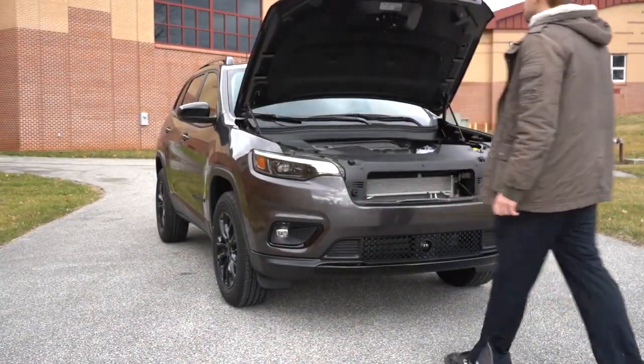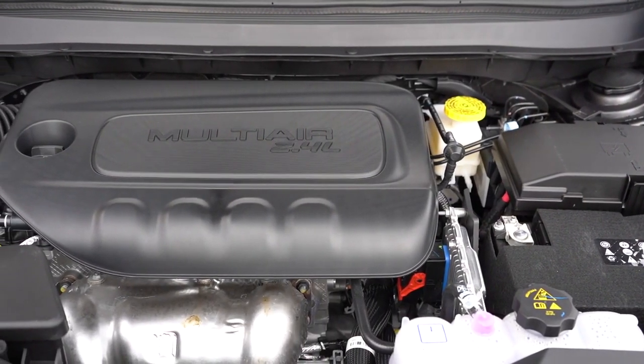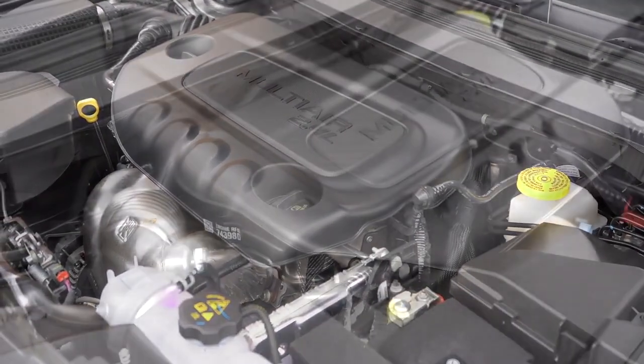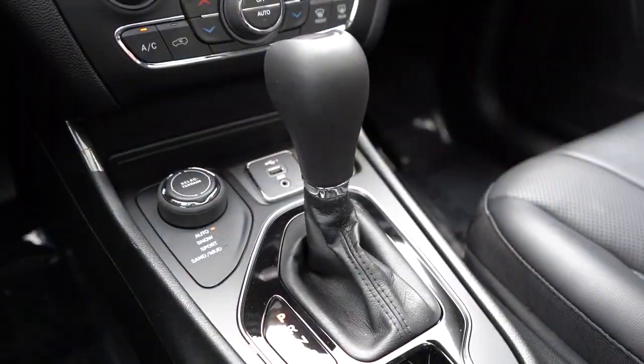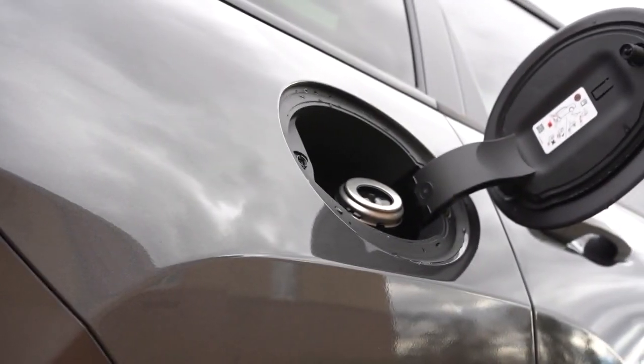But with those 2 trim levels, there are also 2 different power plants available for the Cherokee. First one is going to belong to the Altitude Luxe. Powering this beast is a 2.4 liter direct injected inline 4-cylinder, putting out 180 horsepower at 6,400 RPM, 170 pound-feet of torque, sent to all 4 wheels. This does come standard with 4-wheel drive through a 9-speed automatic. MPG numbers then coming in at 21 in the city, 29 on the highway, taking regular unleaded fuel.